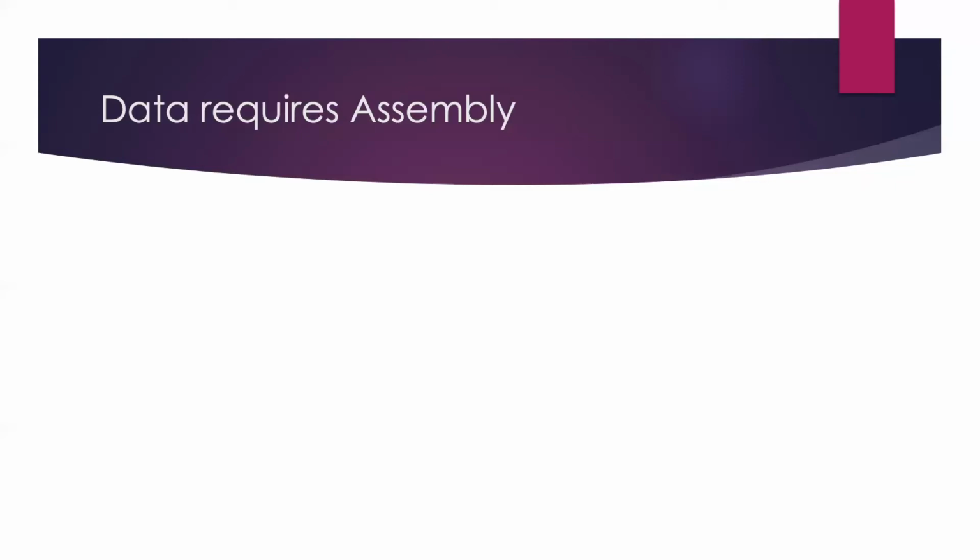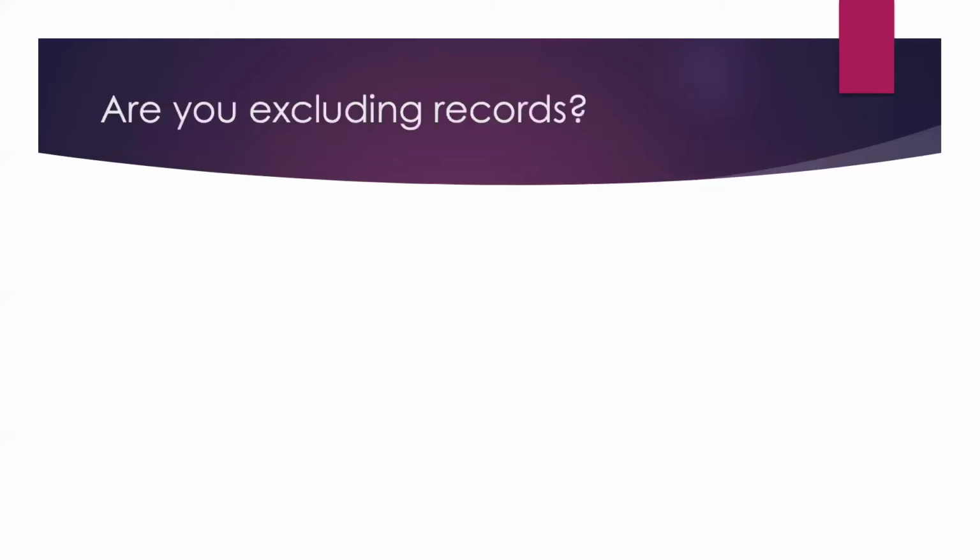Remember that knowing why a record was created will lead you to other records. So remember that the information that you need comes from the analysis of a variety of different records, never from a single record. So you want to be sure that you're not excluding records. Always, always, always ask yourself, am I excluding records? Are there additional records that will help me do what I need to do?